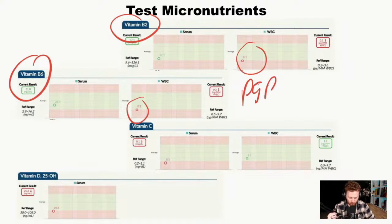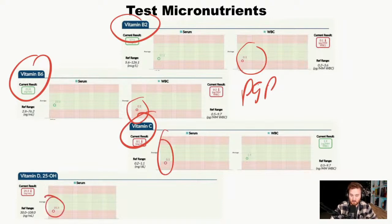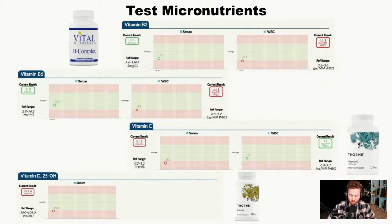And the other ones that were also low: vitamin C. Vitamin C is also really critical for neurotransmitters, so it's something we definitely need to supplement. His vitamin D levels were also low. This could also contribute to his fatigue and low immunity, and so we definitely supplemented all four of those.